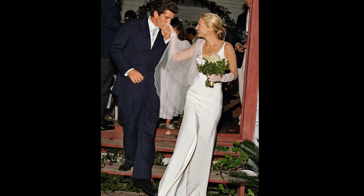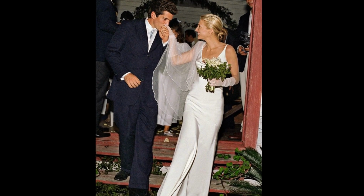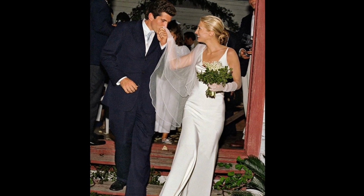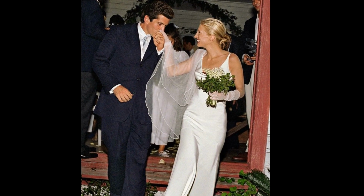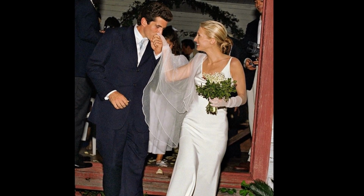But after the famous wedding dress worn by Carolyn Bessette on her marriage to John F. Kennedy Jr., all remaining vestiges of the 80s disappear, and the iconic 90s look, very sleek, very simple, very much a slip dress of a wedding dress, appears.